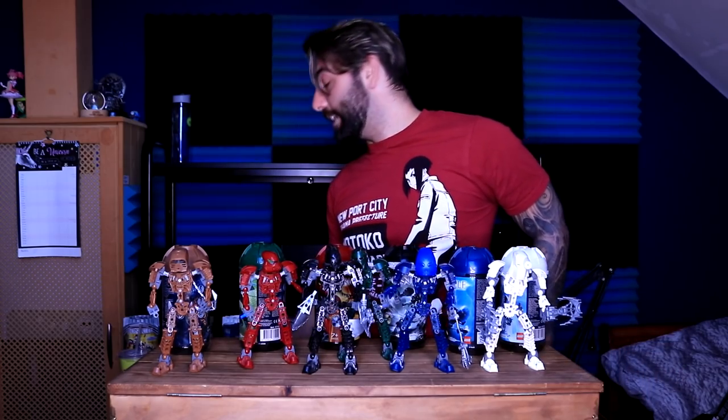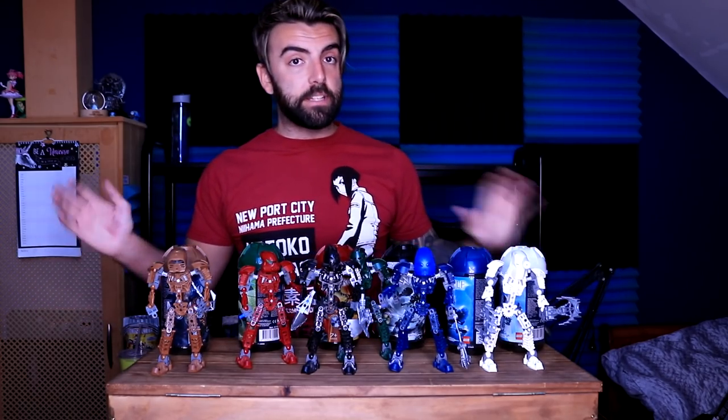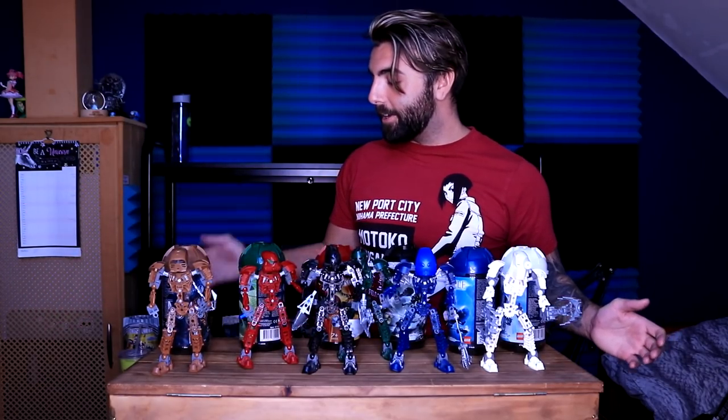Now, unfortunately, once we've got to these guys, this is where I've stopped collecting entire sets of Bionicles. I do have some bits and pieces of some future sets. And before we get onto those, I know what most of you are thinking. Well, you've got all of these, but you don't have the Mask of Light or the Mask of Darkness, Makuta. How can you call yourself a Bionicle collector?